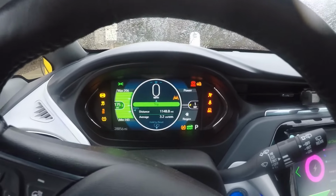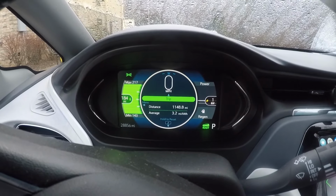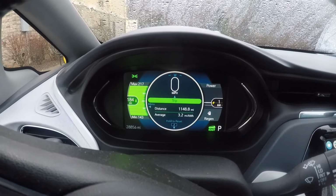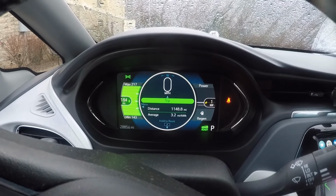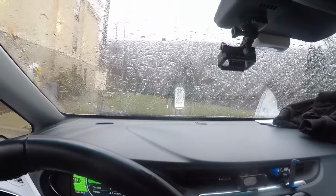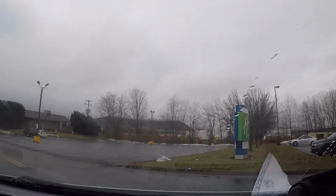Let's see where we are. Fully charged. 184 miles on the GOM, still holding that 3.2 miles per kilowatt hour, even though we've added an extra 300 miles or so on highway speeds, which is very good. The rain is definitely a bit heavier today, could be a factor on our journey, but it's supposed to be warm still.